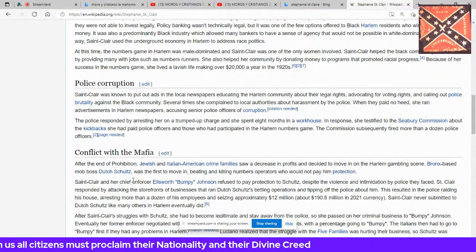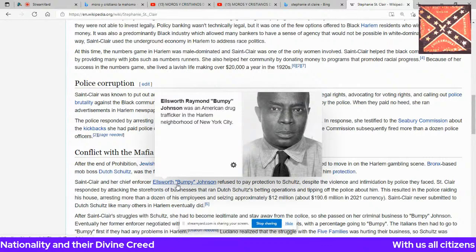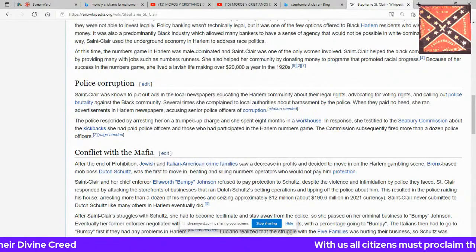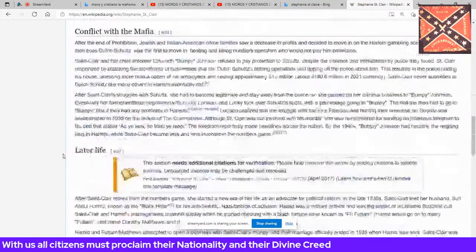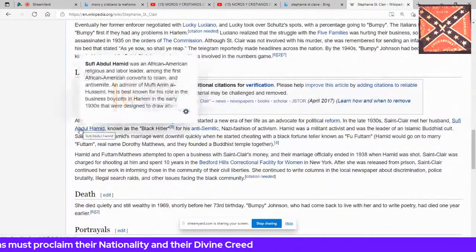St. Clair and her chief enforcer, Bumpy Johnson, Bumpy Johnson. That's where Bumpy Johnson comes into play. See, they refused to pay protection to Dutch Schultz despite the violence and all that. So St. Clair, it got crazy. Her whole life is crazy.